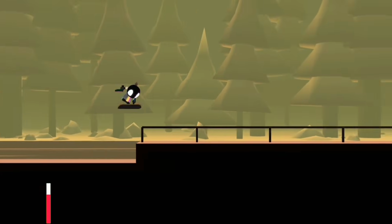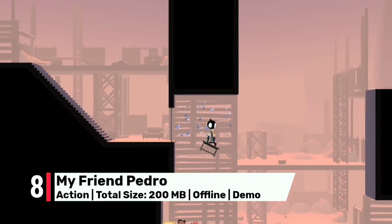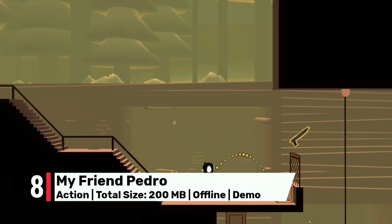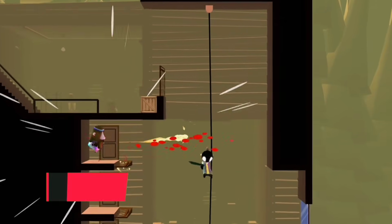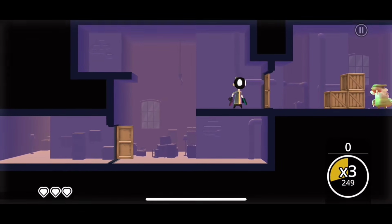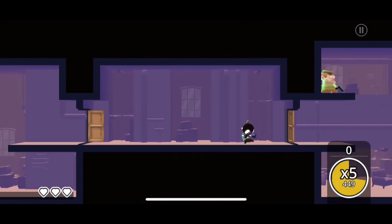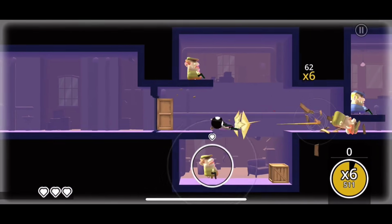Game number 8 is a cult favorite, My Friend Pedro. This wild ride was created almost entirely by one person, Victor Ogren, under his indie studio Dead Toast Entertainment. And get this, its roots go all the way back to the Flash game era on Newgrounds. That's right, it started as a little internet experiment before becoming one of the most stylish shooters out there.